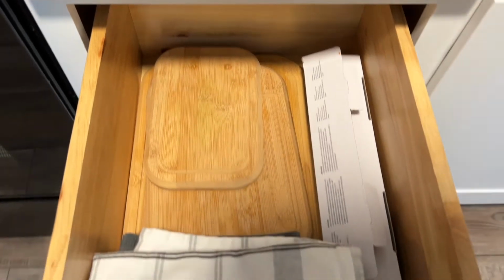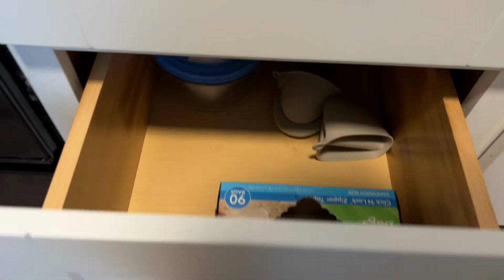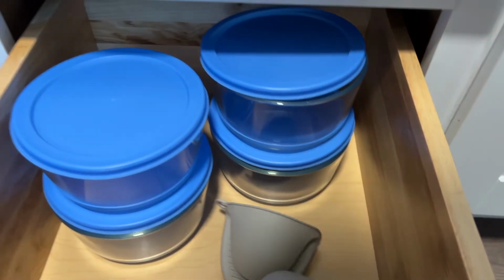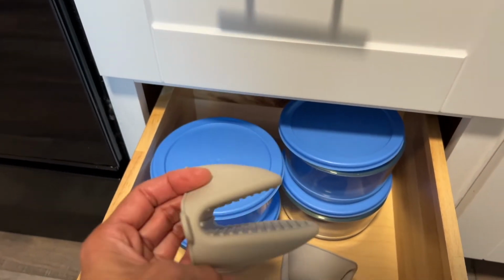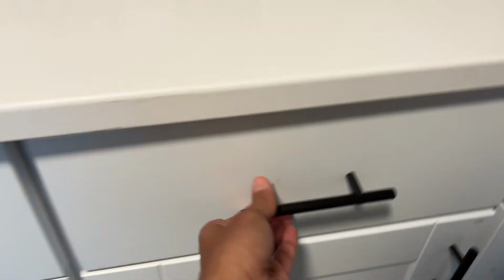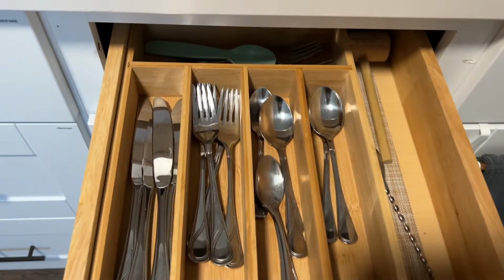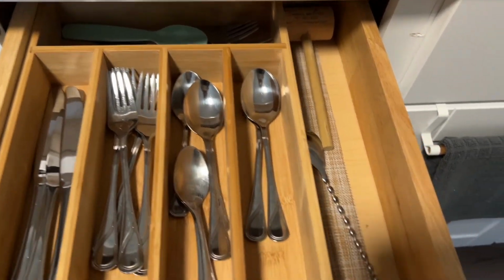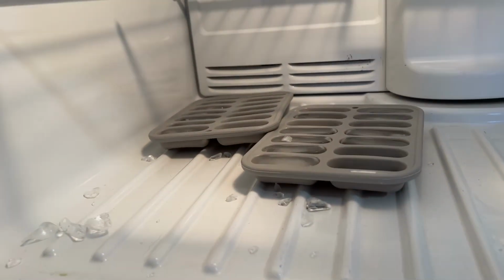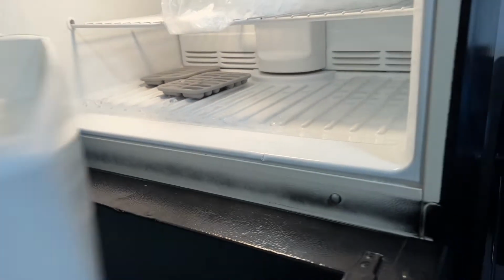In this drawer, we have a few cutting boards, some kitchen towels, as well as aluminum foil for storage. Below, we have more storage for food, some Ziplocs, as well as these silicone pot holders that guests can use when they are baking. Moving on to the next set of drawers, here we have the eating utensils, and I've got, I believe, service for 4 in those forks, knives, and spoons. Next we're looking at the refrigerator, and in the freezer I've got a couple of ice trays for guests.